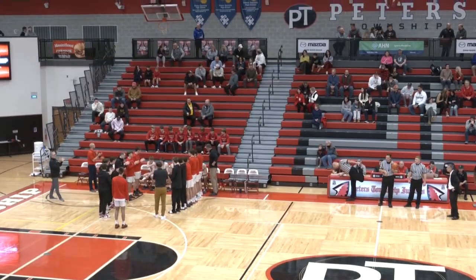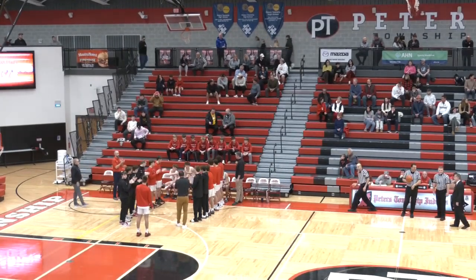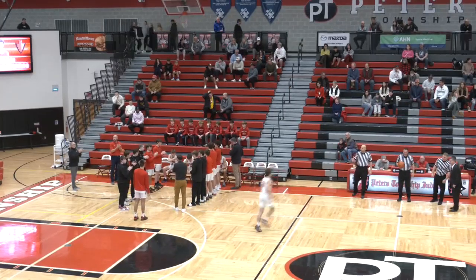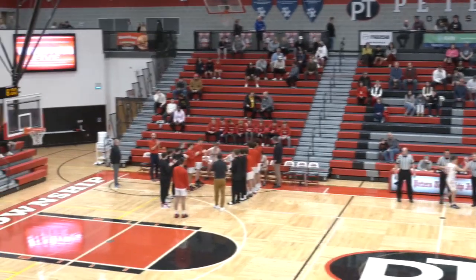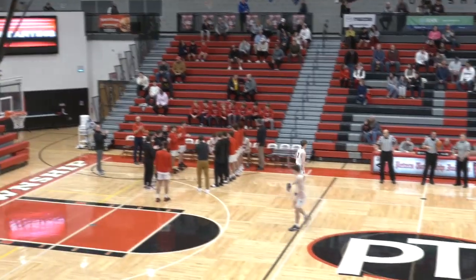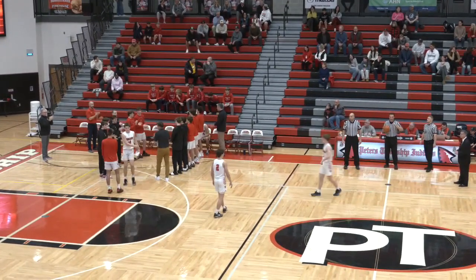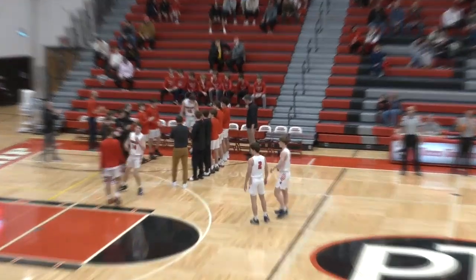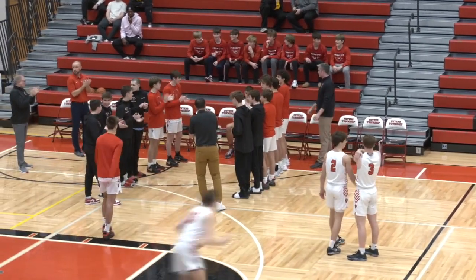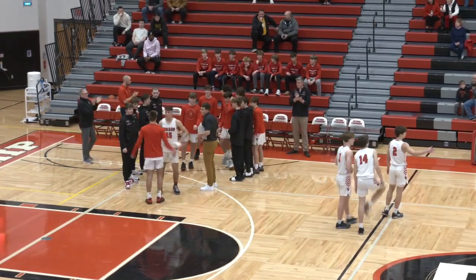And please welcome the starting five for Township. Aguilar, senior, number 2, Aguilar, 6'1" junior, number 3, Nate Miller. Aguilar, 6'1" junior, number 14, Jaden Mills. Aguilar, 6'4" senior, number 15, Jay Ziegler. And then for 6'2" junior, number 45, Jack Dunbar.